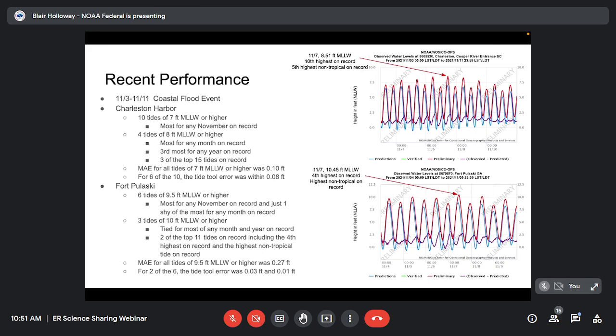All right, the last thing I'll show before I wrap things up is some recent performance from the tool. We had a pretty significant multi-day coastal flood event that took place from November 3rd through November 11th. Looking at Charleston Harbor, we had 10 individual tides of 7 feet or higher. That's now the most for any November on record.